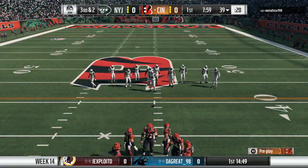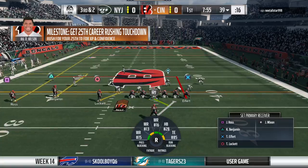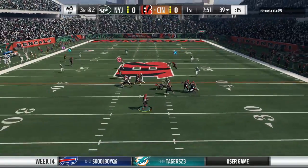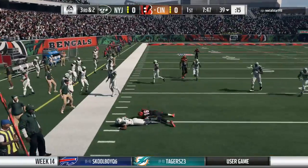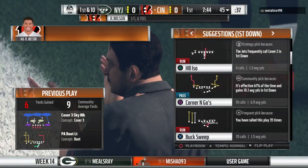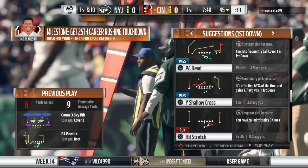An early test, 2 plays in. This is 3rd and 2. Wilson now off the bootleg. And he's got Lockett. And he's got the first down as he's up to the 45-yard line. It's a pickup of 6 and good enough to move the chains.